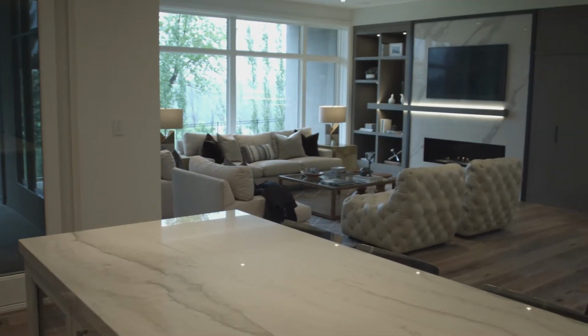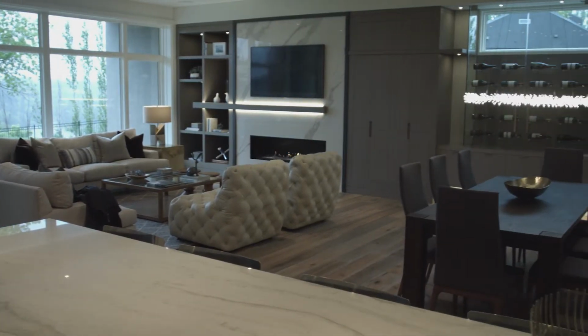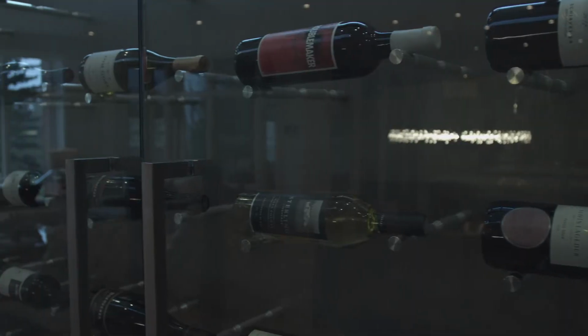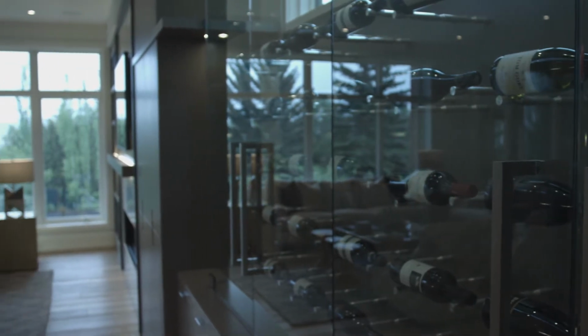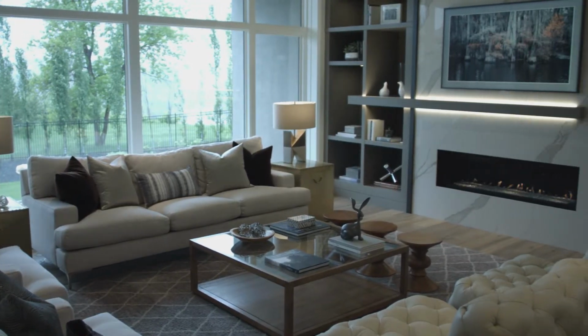The sophisticated and open concept dining room, living room of this home is absolutely incredible. It boasts a refrigerated wine wall at the end of the dining room. It has a spacious living room.